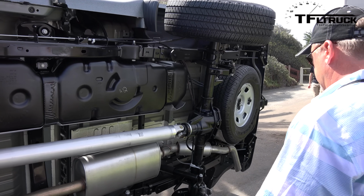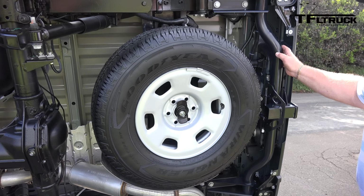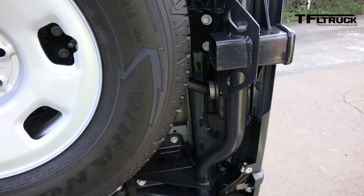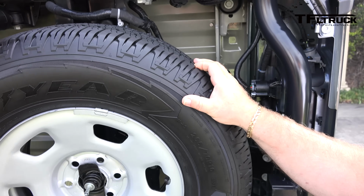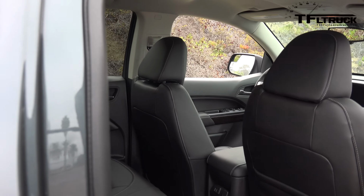And then as we move back here, you've got a full-size spare. We've got an integrated trailer hitch, as you can see. It actually ties the rear of the frame together, top to bottom. And we're the only ones with a fully boxed frame, guys. That's another critical piece in order to really get the suspension tuning that you need, a solid platform.